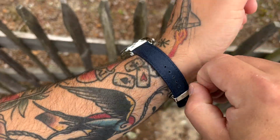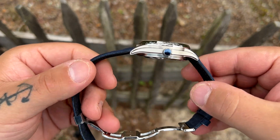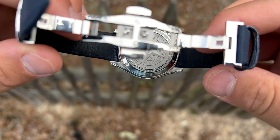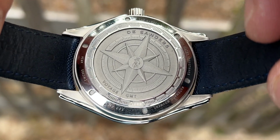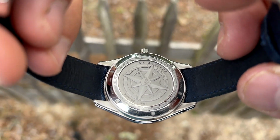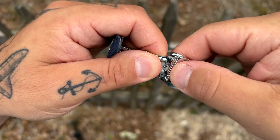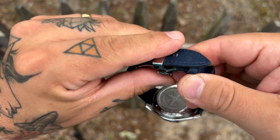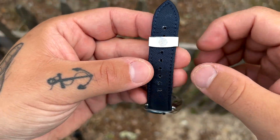Let's take it off the wrist, and I'm going to show you the case back once more, and we're going to talk about that clasp. As I told you before, we have the compass there, the DeSanders, and a lot of information like sapphire crystal, and that this is a prototype, beautiful screw down case back. And this is the clasp. It's a butterfly type of clasp. You fold those over and it is secured, and you can open it up by pressing those push buttons.